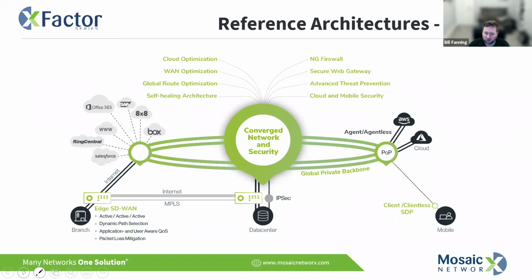There's also a VPN component there in the bottom right for mobile users, and that clientless SDP, which they refer to as the software defined perimeter. And again, there are connections that can be made from the POPs directly to the clouds. AWS and Azure are depicted here.